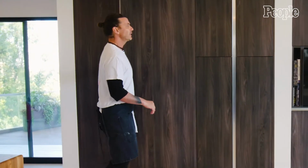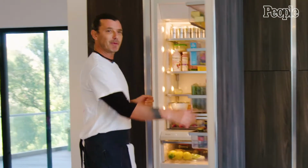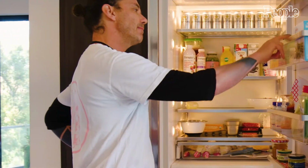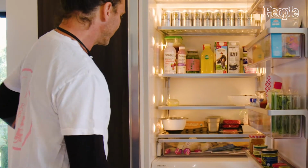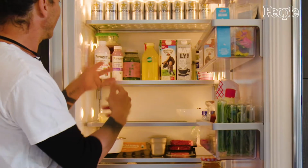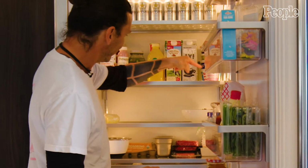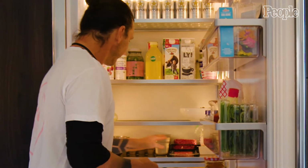So this is the fridge. It's always a bit different, like my boys come tomorrow, so it gets filled up differently for them, but that's kind of it. So you have a mixture of, I don't know, sort of vegan, then you got animal products, and then vegan. Everything's vegan actually in here.